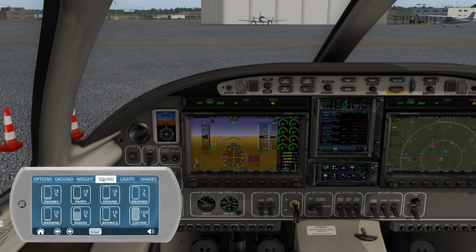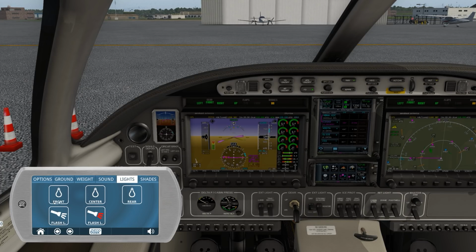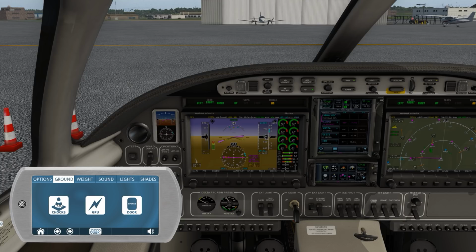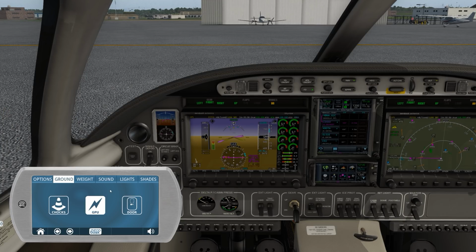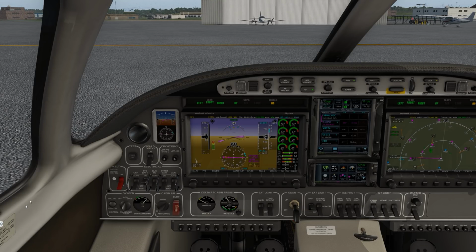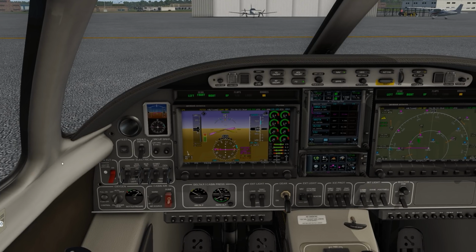That's good to go. Sounds are good. You can bring up the sounds of the engines and everything. Lights are right here. You can control your flashlights at night, and these are your interior lights. Shades, I showed you that. Ground chocks can go bye-bye. We can close the door now. It'll get quieter. Options, you have TCAS alerts. You can turn those on and off. Windshield reflections if you want. EFIS reflections. So on and so forth. Those are the options there from Aerobask.